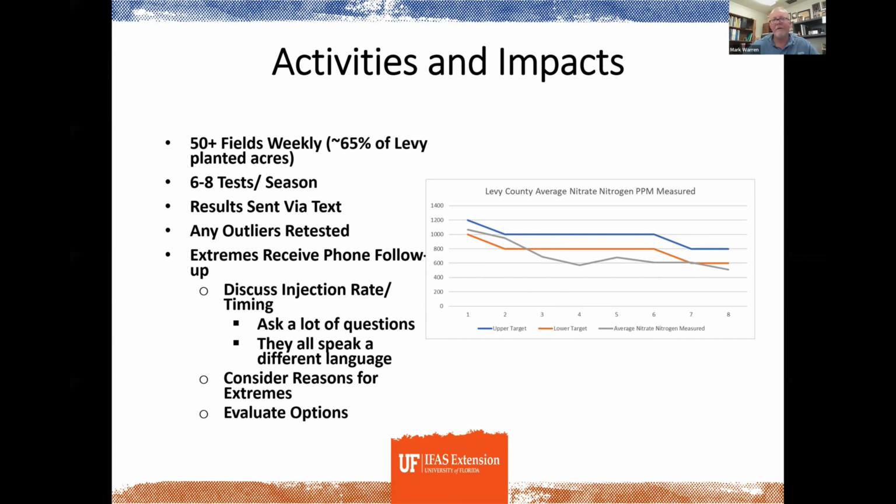If it holds up, or anytime we have an extreme, a high or a low, especially as you can see on that little graph, there was quite a period there that they were below where they should have been, and that's a county average. But anyhow, I'll call the producers and we'll start talking about what might be going on. One of the things, I think Bob mentioned this too, is that this is a great tool, a great resource to help our farmers. It's also a great foot in the door to start having conversations about fertilizer and management and options and irrigation management. It just opens the door for a lot of other conversations.